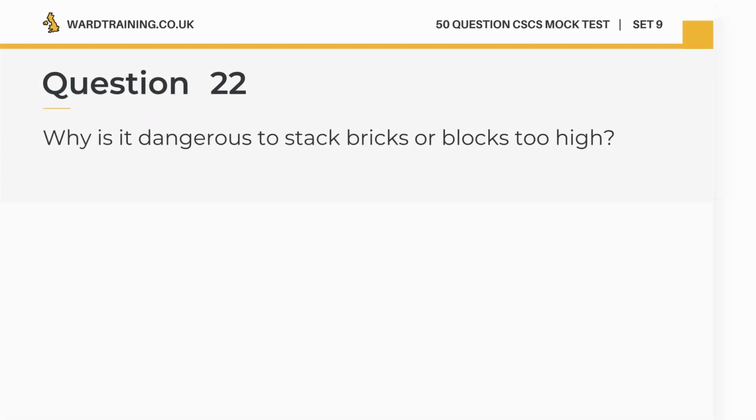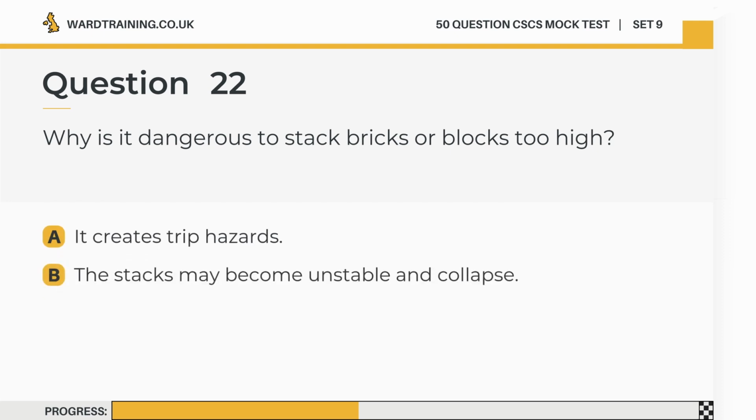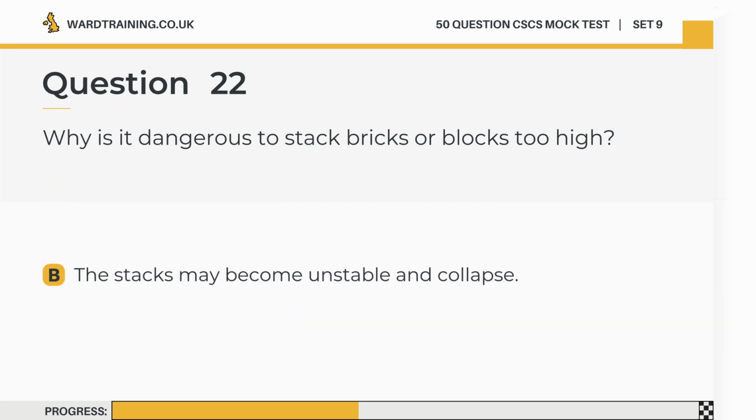Question 22. Why is it dangerous to stack bricks or blocks too high? A. It creates trip hazards. B. The stacks may become unstable and collapse. C. It slows down loading operations. D. It makes materials harder to count. The correct answer is B. The stacks may become unstable and collapse.